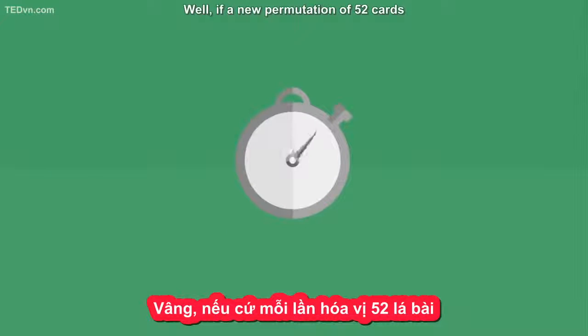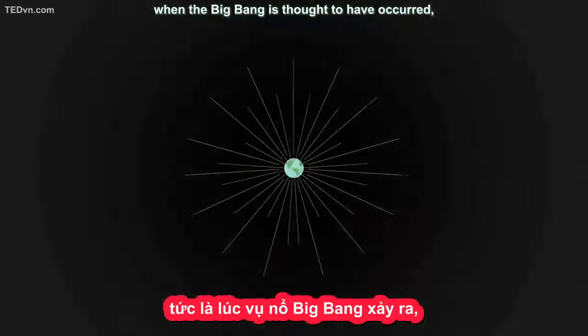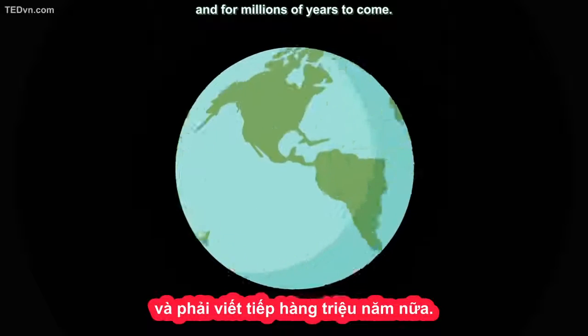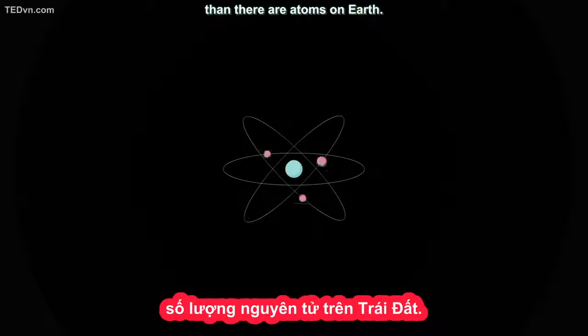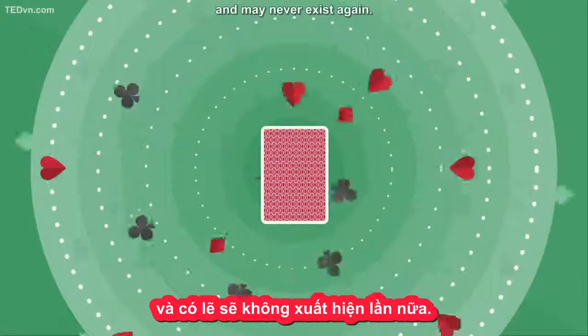Well, if a new permutation of 52 cards were written out every second, starting 13.8 billion years ago, when the Big Bang is thought to have occurred, the writing would still be continuing today, and for millions of years to come. In fact, there are more possible ways to arrange this simple deck of cards than there are atoms on Earth. So the next time it's your turn to shuffle, take a moment to remember that you're holding something that may have never before existed and may never exist again.